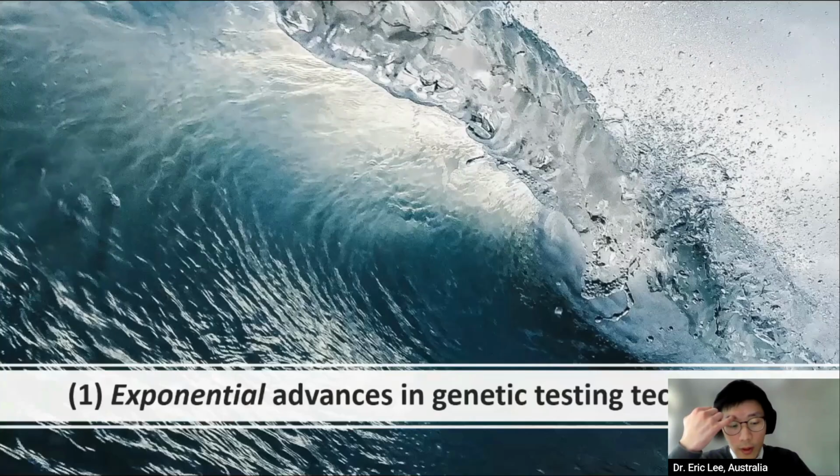So if carrier screening is not new, why is there seemingly a renewed focus on carrier screening? Why are a lot more people talking about carrier screening? And I think there are a few reasons. So the first is that the laboratory technologies that are used for genetic testing have advanced exponentially.